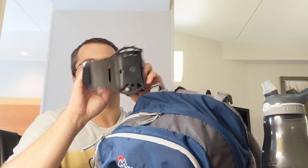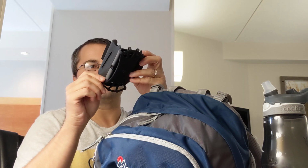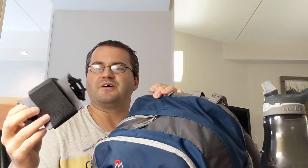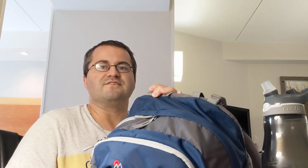I have a jogging belt for your phone, and even though I'm not actually planning on going jogging while on the trip, I figured it could be handy when I'm sleeping in an airport or something like that and need to use my phone for an alarm in the morning, so that way I can have it out so I can hear it rather than it being in my pocket.